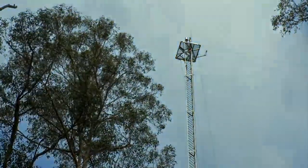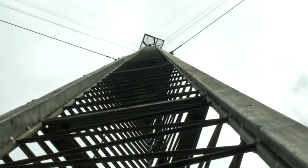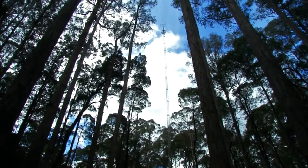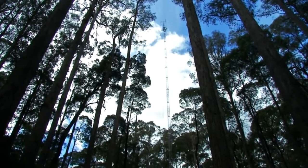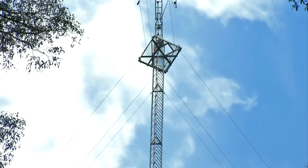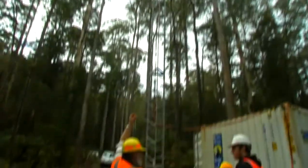One of the latest additions is this flux tower. At 80 metres, it's the second tallest in the world and the tallest in the southern hemisphere. Its purpose is to measure carbon. We're talking about it a lot with climate change, with how forestry is going to influence the capacity of the forest to store carbon. So understanding the process by which forests gain and lose carbon is fundamental to that.